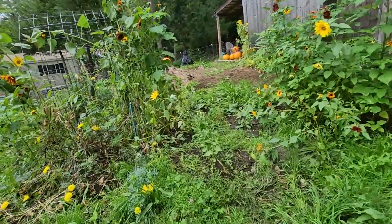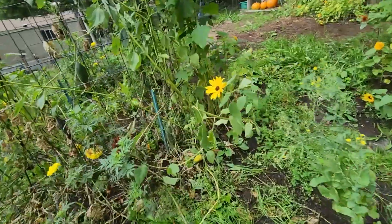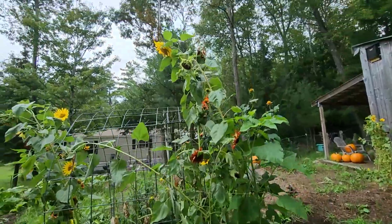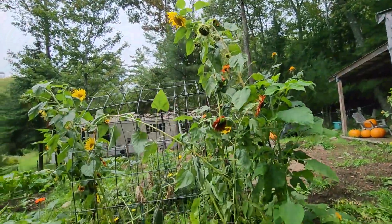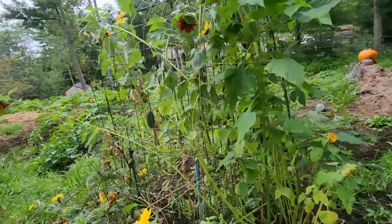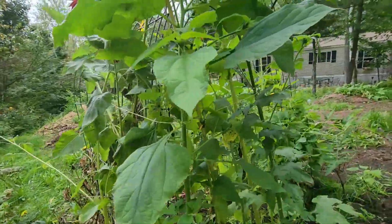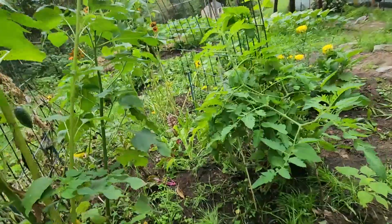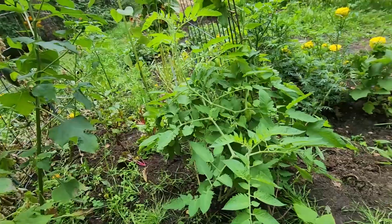So over here too, some of the bigger ones did fall and break, so we've been picking them for fresh, but these tall ones here, luckily they have the support of the arbor there, and then you just kind of help them along with that. Gonna have to start picking these tomatoes and hoping for the best.